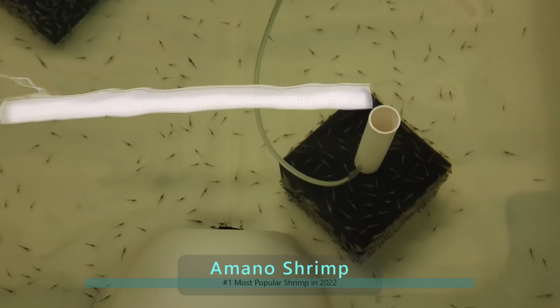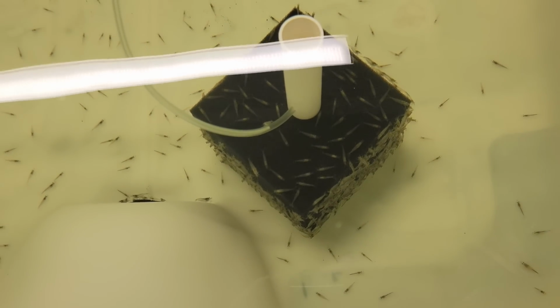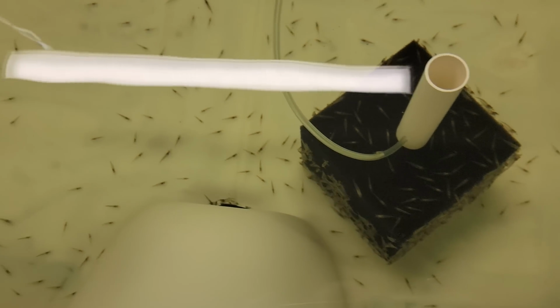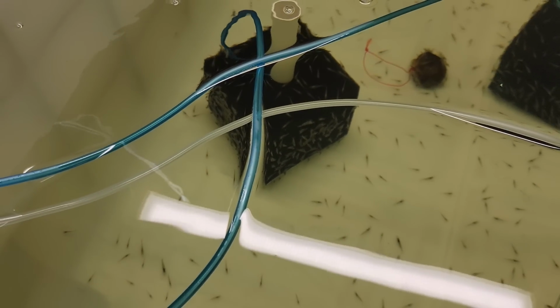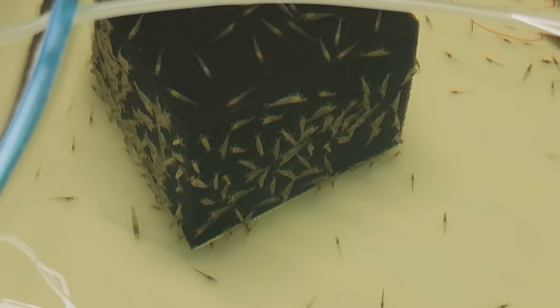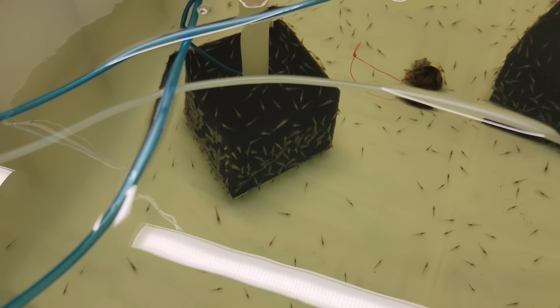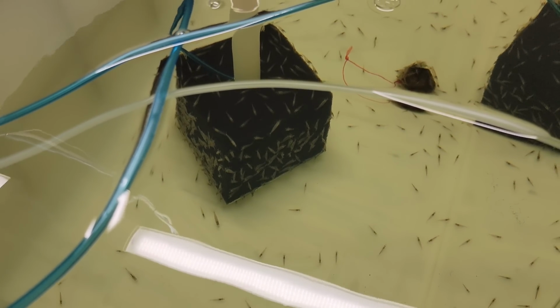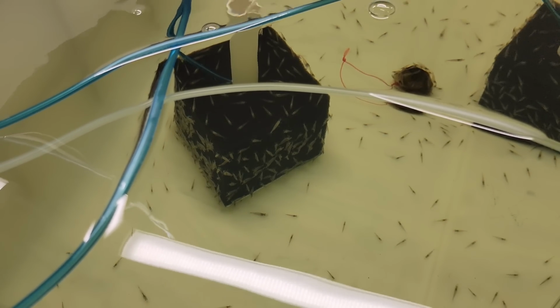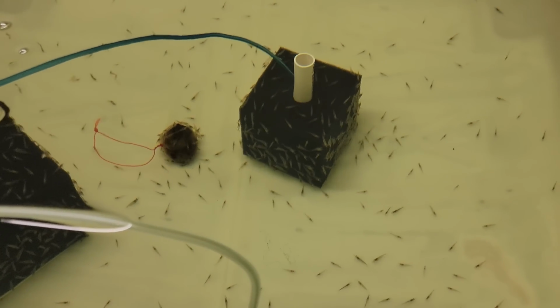Amano shrimp are honestly one of the most amazing algae eaters out there. They really scavenge anything. You can see in this tank we have 3 sponge filters, and they are just absolutely littered with Amano shrimp. And the cool thing about these guys is they're actually very hardy, which makes them really easy to keep. They can pretty much go in any parameters as far as freshwater goes, soft water, hard water. They're really good algae eaters.